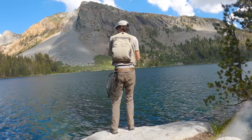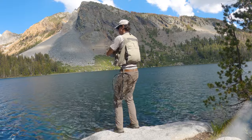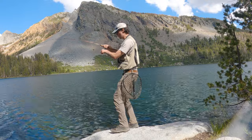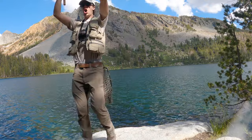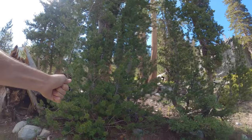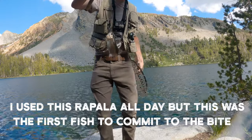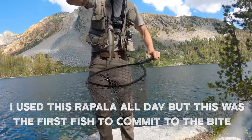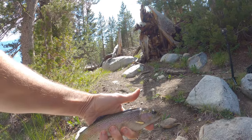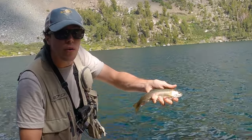Oh, guys, we got one. We just got one. Oh my gosh, we just got one. On the Rapala. We're gonna flip it up. Oh, yes, baby. Yes. On that Rapala. Oh my gosh. Thank you, Lord. Guys, persistence will win. Look at him, folks. That is a gorgeous, gorgeous trout.